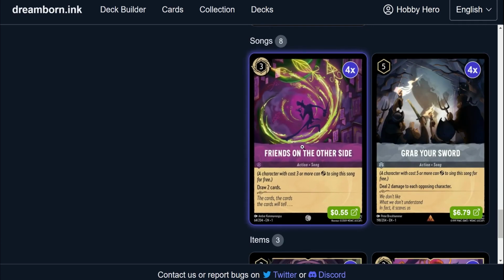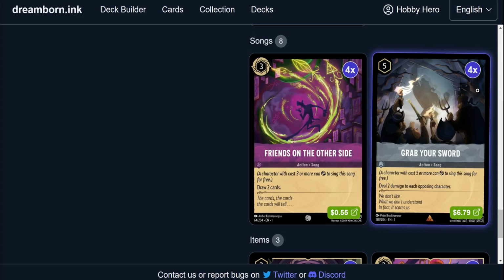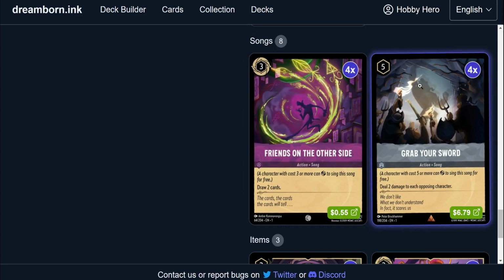For his songs, 4 of Friends on the Other Side, 4 of Grab Your Sword. No surprise there. Again, a big thing to keep in mind is, with songs like this one in particular, these type of control decks really want to be singing these more than they want to be playing them. Setting up turns for playing a Tink and singing a Grab Your Sword in the same turn is obviously just going to decimate your opponent's side of the board.